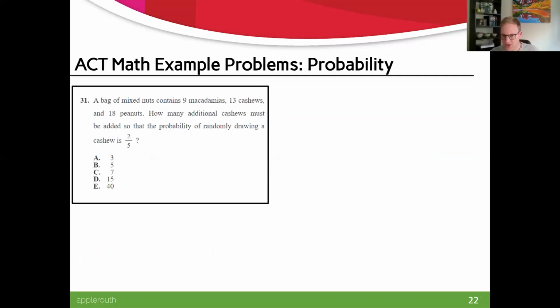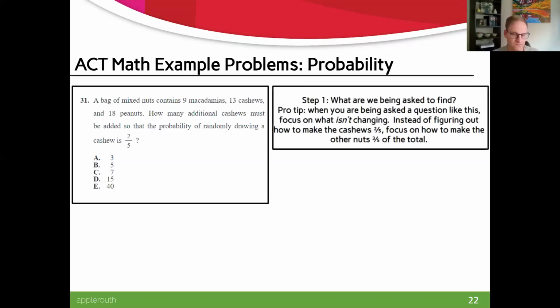And then a considerably more difficult question, here's a probability question. A bag of nuts contains 9 macadamias, 13 cashews, 18 peanuts. They're asking how many additional cashews should we add to get this certain probability of 2/5. The danger here is focusing on cashews will change both the numerator and the denominator. I'll say that again. If you add, for example, 3 cashews, that's 13 plus 3, but it's also the total number of nuts plus 3. You have to change that part, which makes it hard.